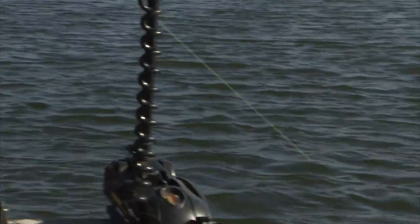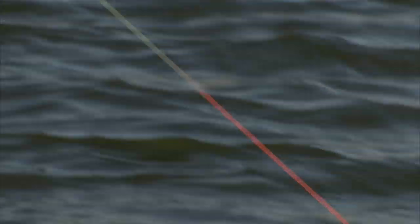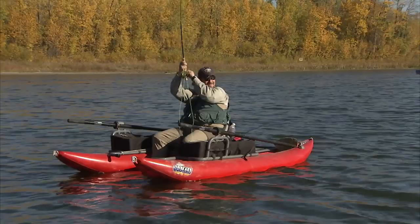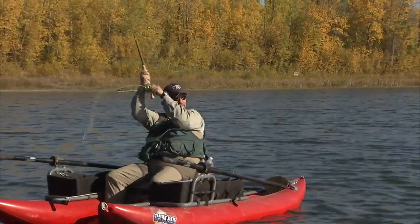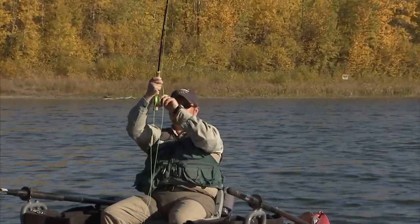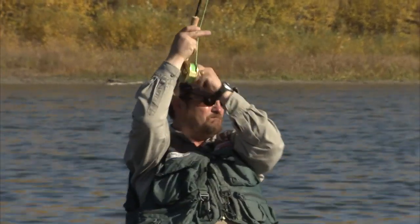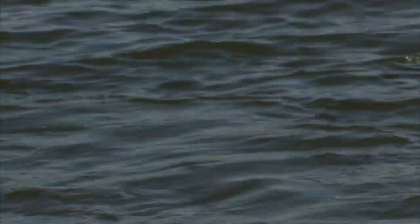So I was just doing the very slow, long strip and the long pause, and he took it on the pause. And we're just gonna try to get him on the reel here. He wants to go right now. Looks like another beautiful Muir Lake rainbow. It's quite the fishery you've got here, Mike. Your clients must love it. Boy, you just don't want to give up, do you?